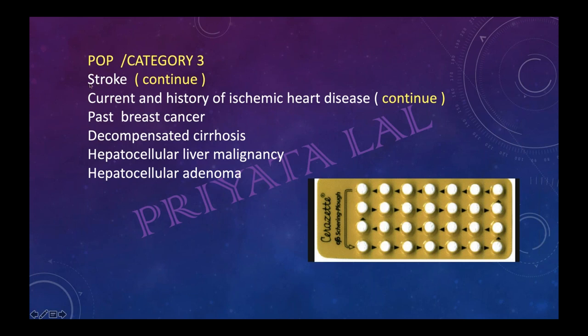So it is stroke, if the patient has stroke and you are continuing POP, so it is category 3. What is meant by continue? In the guideline you will find 2 things, initiation and continue. Initiation means today I am starting a patient on a POP. And continue means the patient has been taking POP for a few months. So if your patient was taking POP and she had stroke, and you want to continue even after that, then that becomes category 3 for POP for that woman. Is it clear, Nalini? Okay.